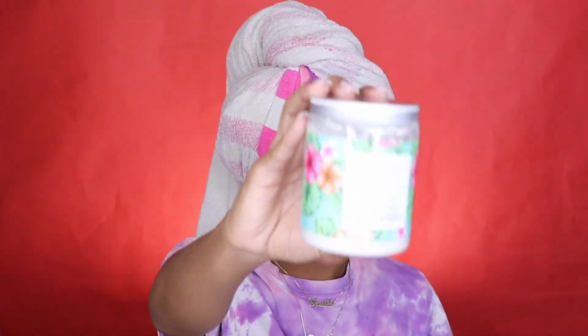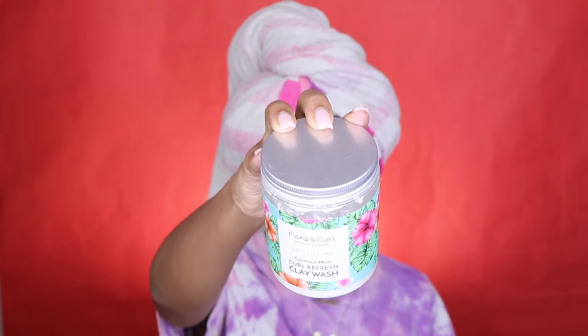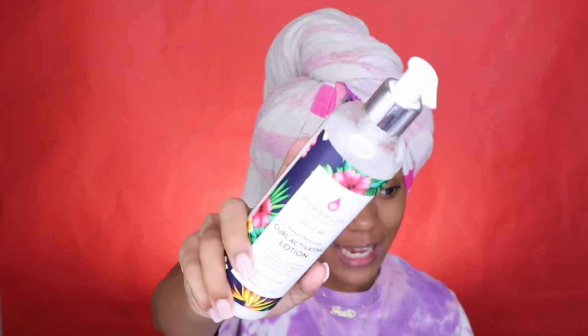You will have seen that I've tried this clay wash. It was my first time trying a clay wash and it was amazing. It was an amazing experience, and I am glad that I am bringing this into my regimen. And you guys, this is not your regular 8-ounce leave-in conditioner. This is a 10-ounce. Shout out to Flora Curl for doing that.